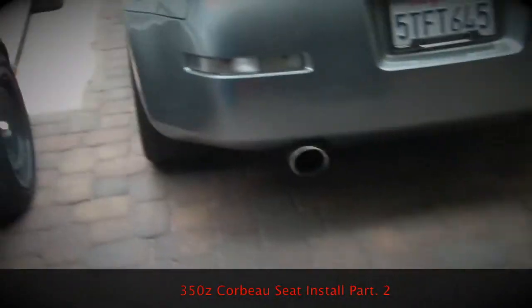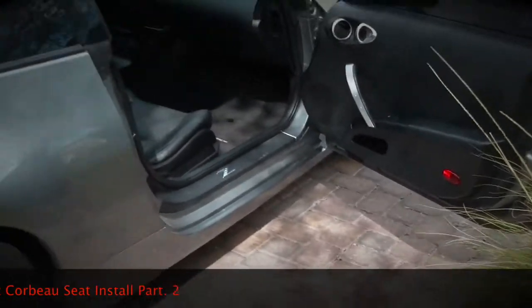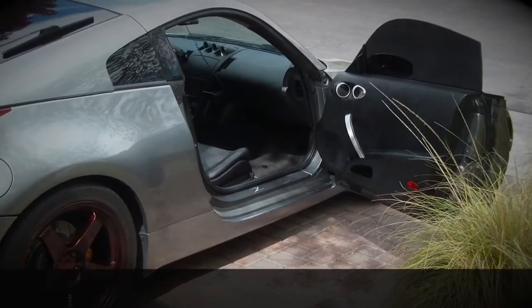Gonna do a passenger side seat install today. Get you guys set up with a nice view. That should be good.